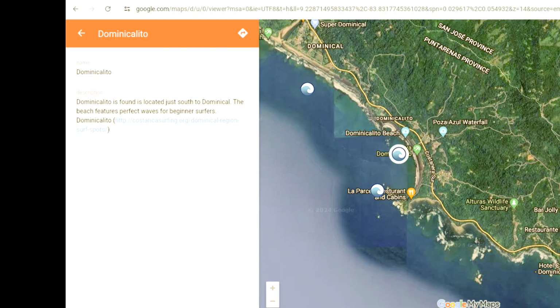So the next area in the Dominical to Uvita region is going to be Dominicalito. There's a little village here with a great little waterfall. It's 200 meters outside the village. It's a great place to stay if you're a more beginner or intermediate surfer. This region actually has, I would say, the opposite surf season as Dominical.